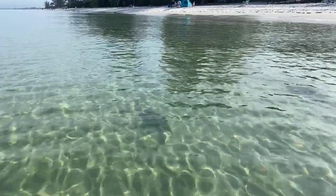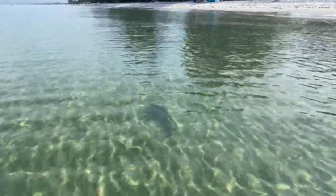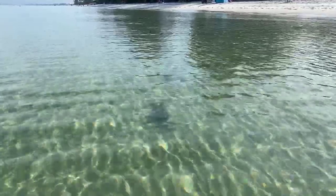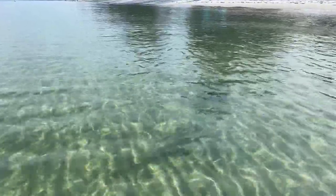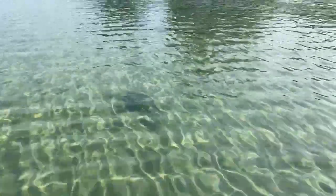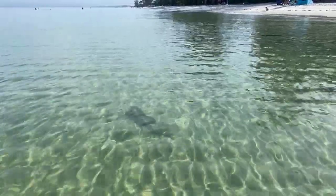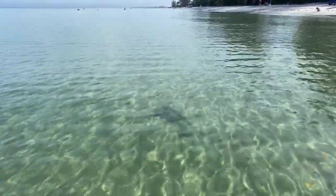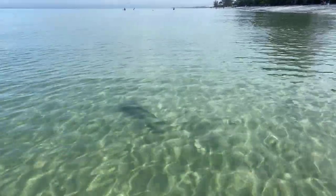See him down there? I'm behind him. He doesn't sense me. It's a big one. See him down there? He doesn't know. I'm right on his tail now. That is cool. Look at that. I know you see him. I can see him now on the camera.